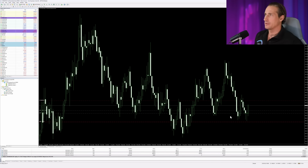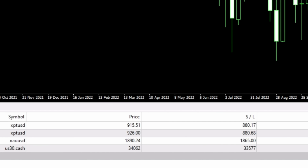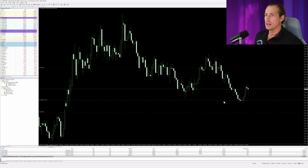Really important. Now we have our targets higher. Let's see how much higher price has to go. We have 3/4 positions open. I mean, we have 2 positions on Platinum. So overall, we are exposed to 3 different markets: Platinum, gold, and now also the Dow Jones US30.